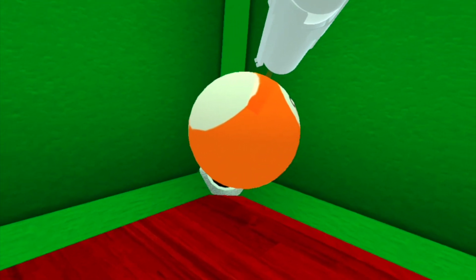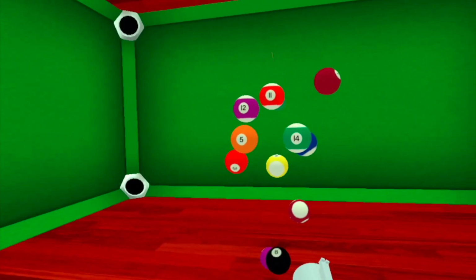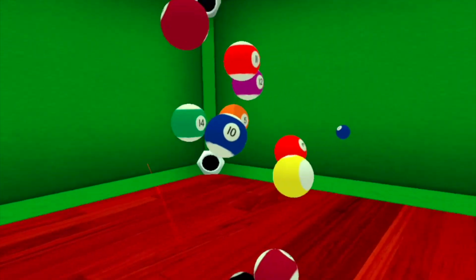But other than that, this game is really fun, even if you are playing by yourself. So definitely check this game out. I think a lot of you all would like it, even if you don't know how to play pool.